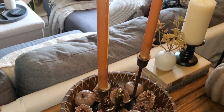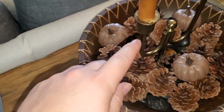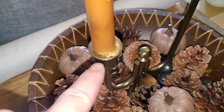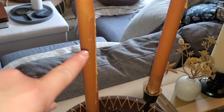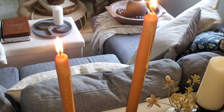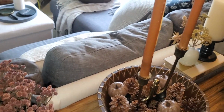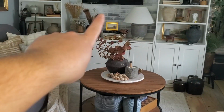So I finally got them to stay inside of the thing. I had to melt a lot of the wax into the thing, and you can see it looks kind of bad. But I do love the drips that kind of occurred while doing this. I might keep it right here. I don't know, because my cats, you know, they might knock it over. So we might end up moving this over there somewhere.